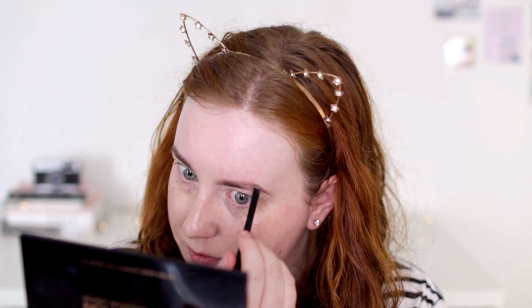I will go on the Superdrug website a lot in my spare time, or the Revolution website, or I look at Beauty Bay a lot, but I don't really buy anything from them. But yeah, I will just do stuff like that all the time just to have something to look at. So the short answer to that question is yes, I absolutely do. I do it all the time.